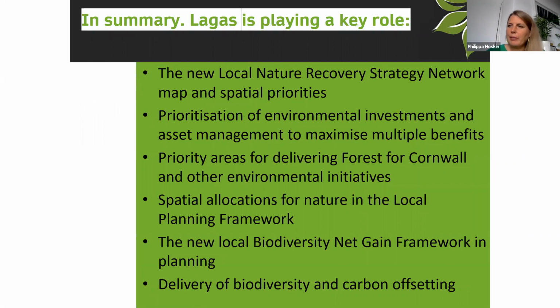In summary, LAGAS has a whole raft of policy and practical applications. Part of the key to the successful impact of LAGAS within Cornwall Council and other partners has been this co-design. We've been involved from the outset in working with Jonathan and other colleagues to ensure the functionality and presentation of LAGAS is fit for purpose for end users. It isn't just a great academic exercise. It's been designed to be accessible to a variety of users, whether that's developers, their ecologists, development managers, asset managers, or people developing policy.